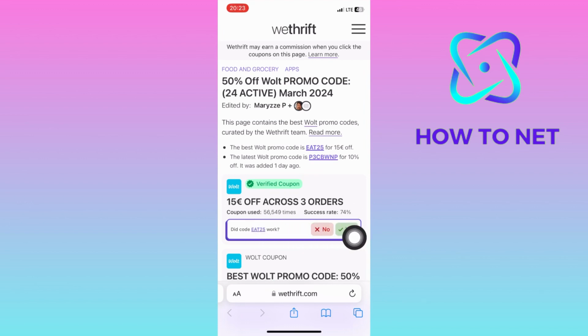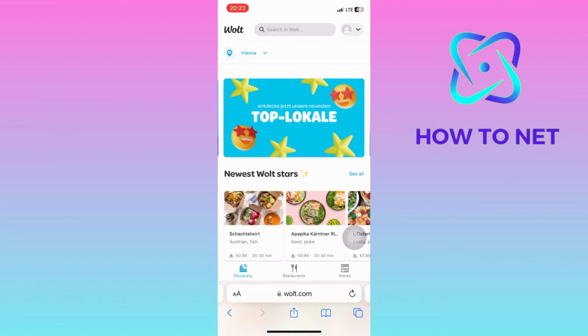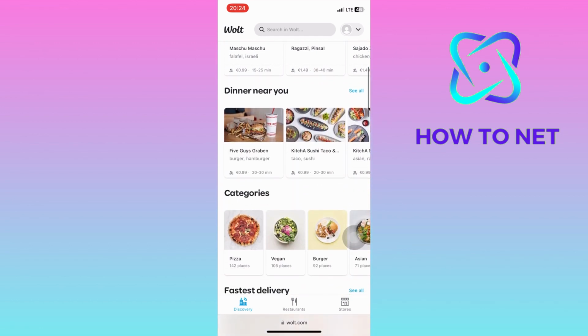Go to the Wolt website and make sure you paste in your coupon code before making any kind of payment. The simple trick here is to double check down and see if your discount code is applied successfully. That's how easy it is to get your Wolt promo code every month in 2024.